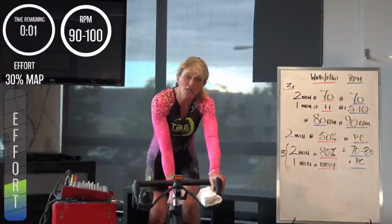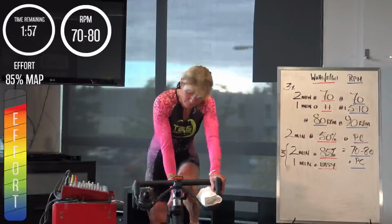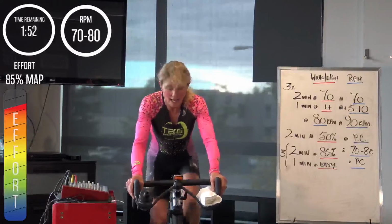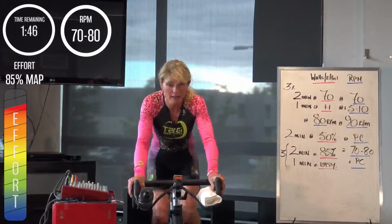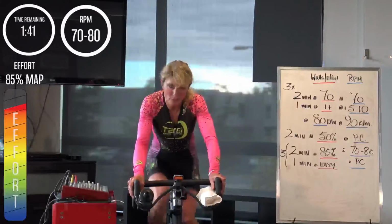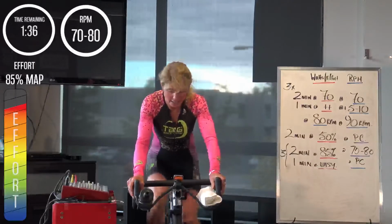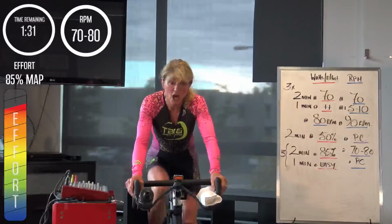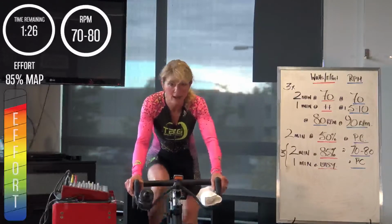In 3, 2, 1. Last 2-minute push, come on. Crank it over. Find it. Keep it. You're following a wheel right now. Just do what they do. If you don't follow what they do now, you can't be there to launch.